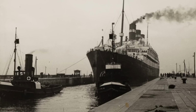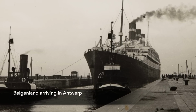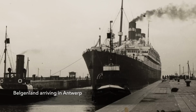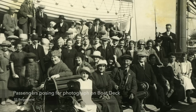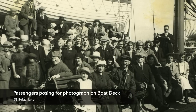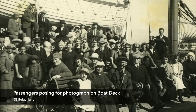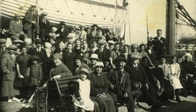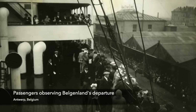Unfortunately, Belgenland entered the passenger trade too late, and she usually crossed the Atlantic far below her full capacity, even in the summer when passenger traffic was highest. On one voyage in November 1924, Belgenland sailed with only 94 first, 181 second, and 124 third-class passengers, 399 passengers in total, on a ship which could accommodate nearly 2,100.